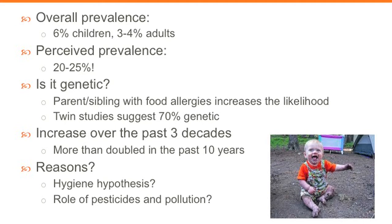The question often comes up, is food allergy genetic? There does seem to be a significant genetic predisposition to food allergy. So if you are a child and your sibling or your parent has food allergy, you're significantly more likely to have a food allergy, particularly if your parent has a food allergy. Twin studies have been looked at with identical twins. It suggests about a 70% genetic factor, but the other 30% really can be due more to the environment. And we'll talk a little bit more about that later.